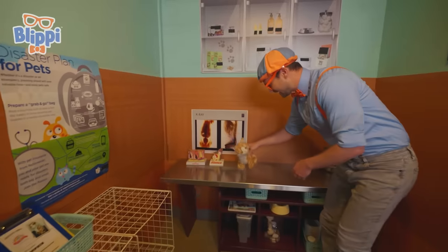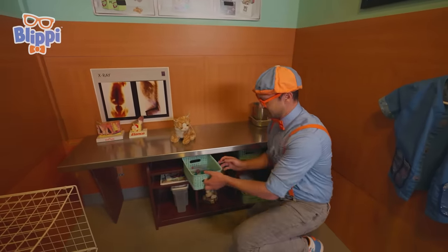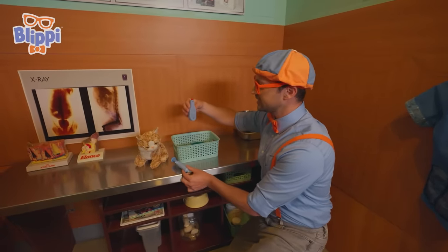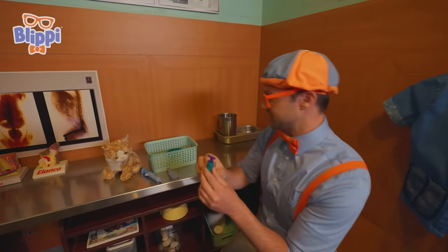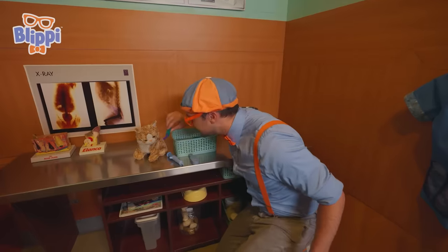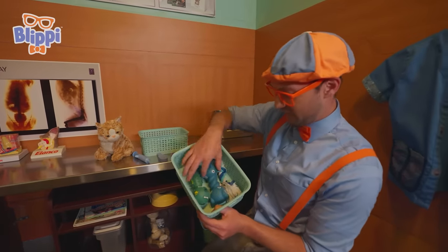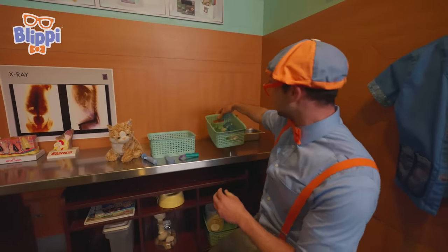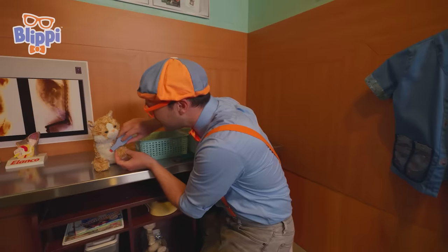All right, let's put the kitty right here. Oh, and then it looks like we have, wow, look at this, and look at this, and look at this. A lot of tools that veterinarians use. Okay, there we go. Looking inside the ears, the eyes, the nose. What else do we have here? Whoa, these don't look like they're for kitties. Well, we won't use those. I definitely will use this though. Let's see here. Okay, here you go, kitty.